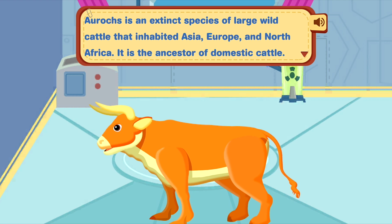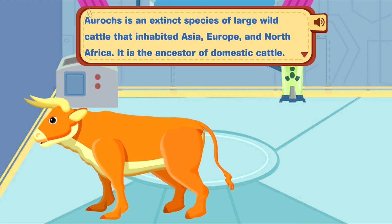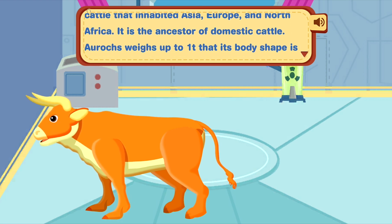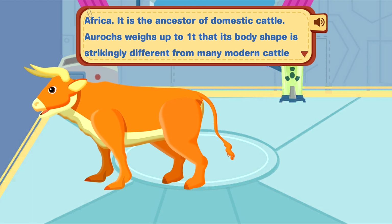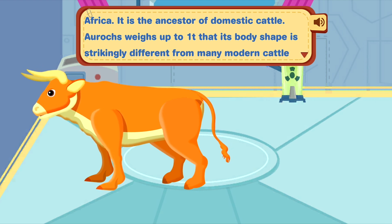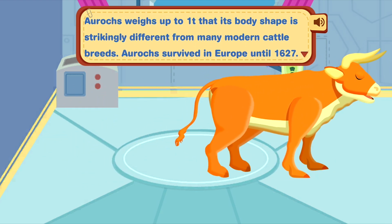Aurochs is an extinct species of large wild cattle that inhabited Asia, Europe, and North Africa. It is the ancestor of domestic cattle. Aurochs weighs up to 1 ton, so its body shape is strikingly different from many modern cattle breeds. Aurochs survived in Europe until 1627.